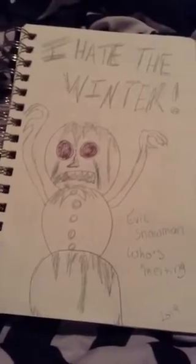This is an evil snowman who's melting. I drew this in 2019. It just says, I hate the winter. I really do not like the winter time. Too cold for me, but also too depressing.